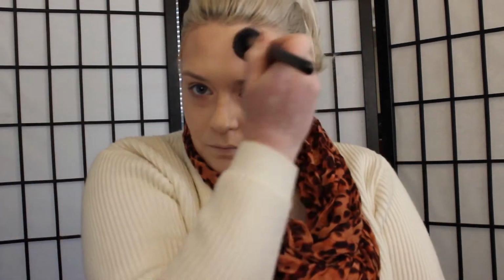So, and this is just Hoola bronzer. Have a little indent from my glasses.